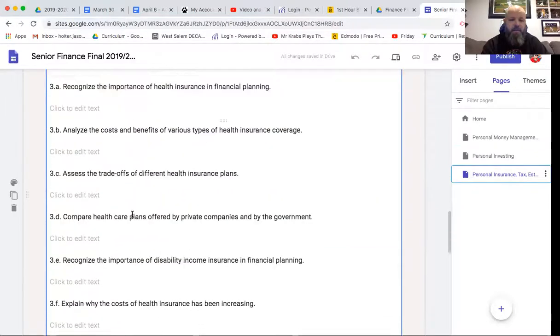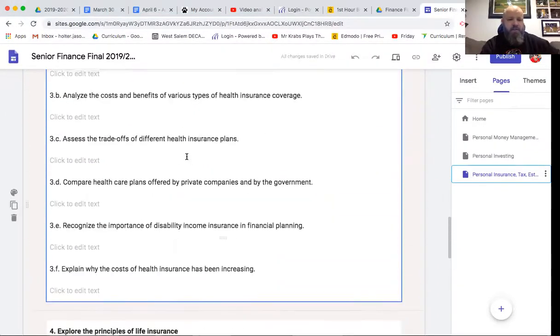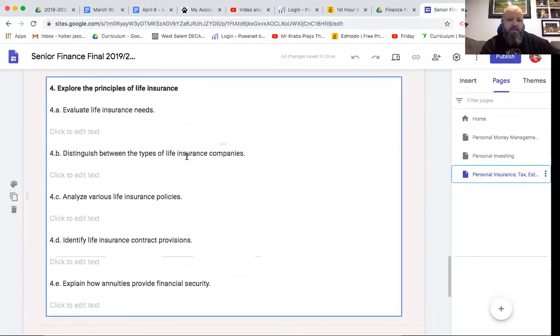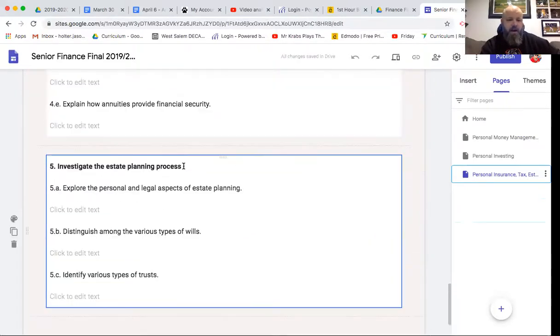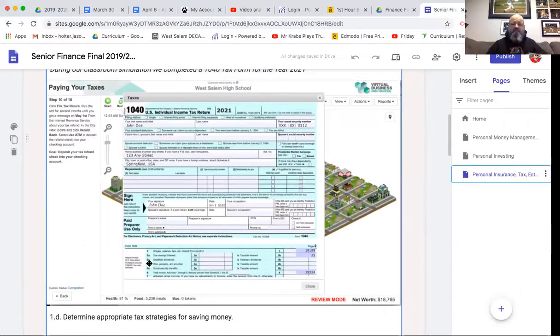So there's a couple of things that we were really, really hardcore on. There's a few things like health insurance. We had the speaker that came in that talked to us about all of those things. The last thing we're going to probably need you to do a little bit of looking up is estate planning, types of wills and trusts. But this is it, guys. This is the end of the year.